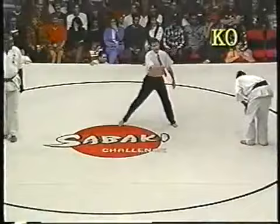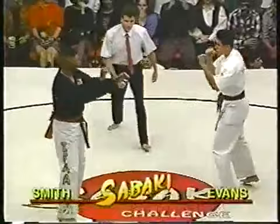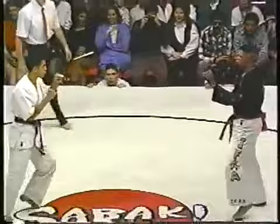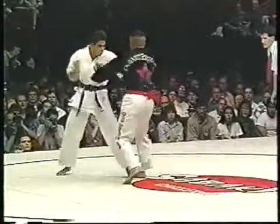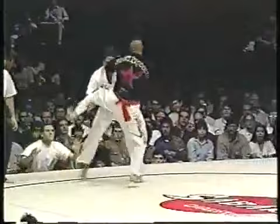In the last of the heavyweight quarterfinals, James Evans of Irvine, California, made his first Sabaki appearance. His opponent, fighting in his fifth Sabaki challenge and determined to take home his first championship trophy, Denver's Patrick Smith. Pat Smith, with the black top, the red sash, is a favorite here because of his tremendous agility and power. Oh, and the knee kicks up are punishing Evans, who knows he's in a fight. Smith with a right hand to the ribs gets the crowd going.